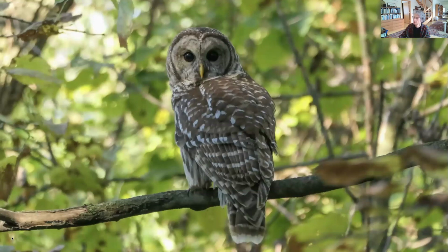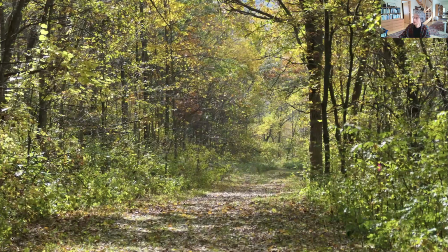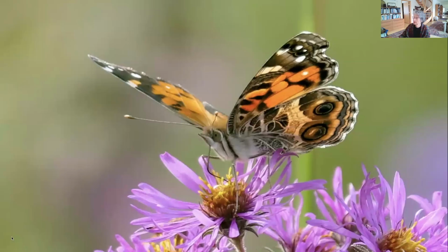We have barred owls that nest in our valleys. This is a trail through one of those wooded valleys. An American lady butterfly on New England aster.